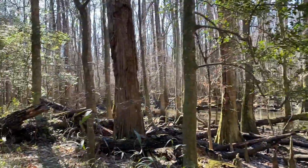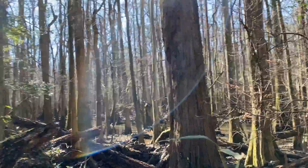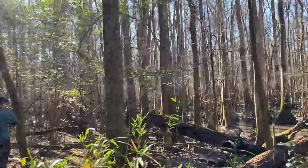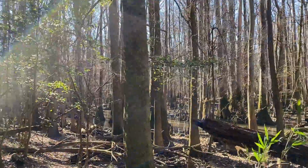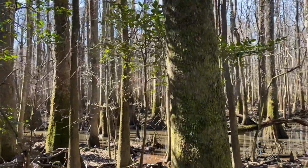This is a bird lover's paradise through here. You listen. Oh my God, there's hundreds of them. We just missed a huge blue heron take off and fly.